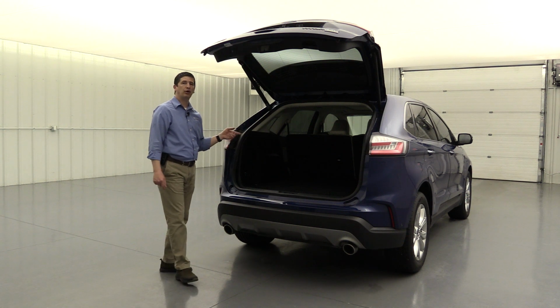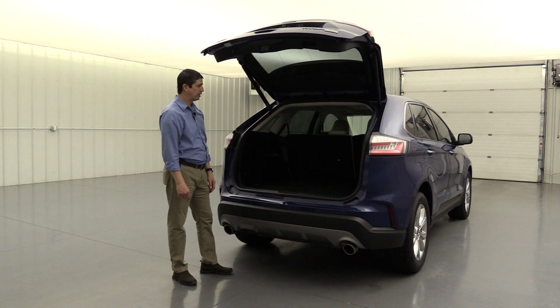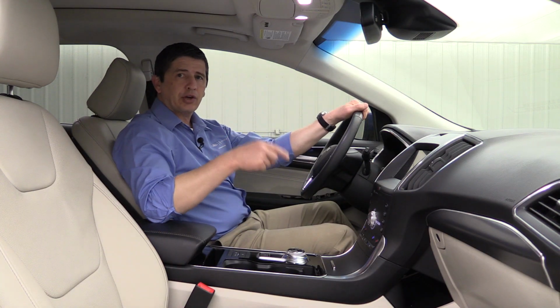Also, you get carpeted mats for the footwells in the front seat as well as the footwells in the back seat as standard equipment. I think I've covered everything here in the back, so let's go and move inside.